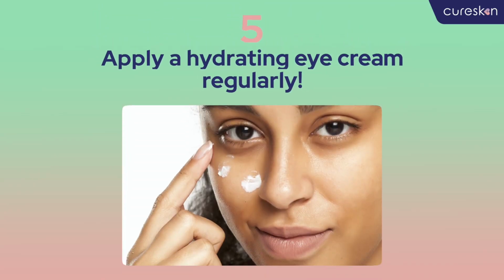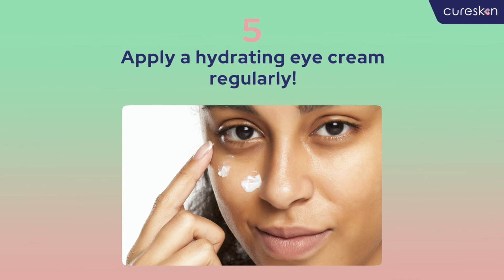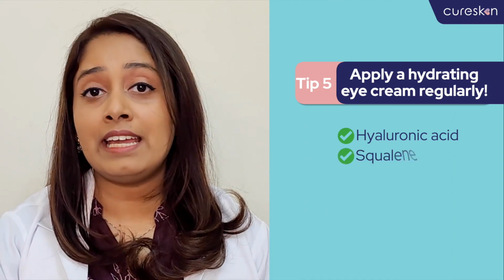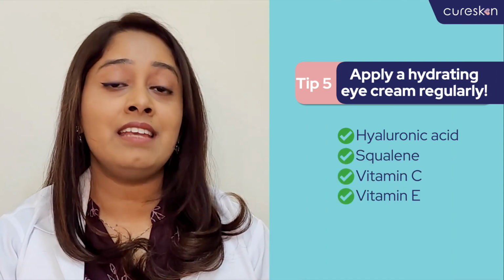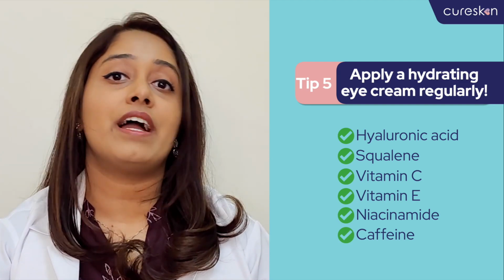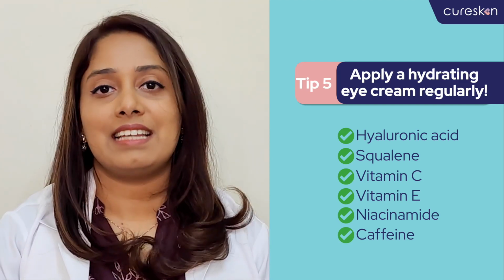Apply a good under eye night cream. Opt for a good moisturizing under eye night cream and apply it regularly every night. Look for products containing hyaluronic acid, squalene, vitamin C, vitamin E, niacinamide or even caffeine. They will help to hydrate and lighten the under eye area.